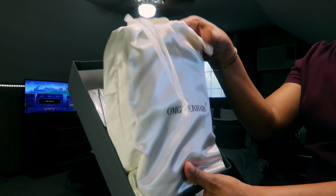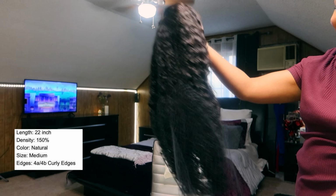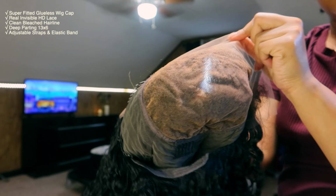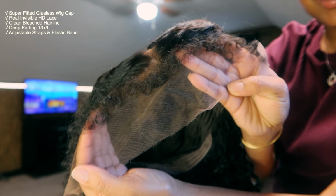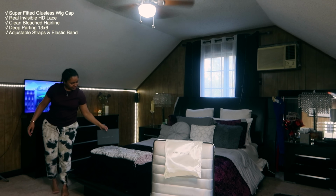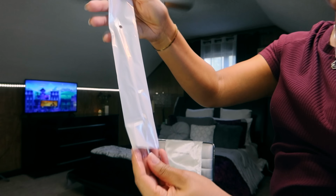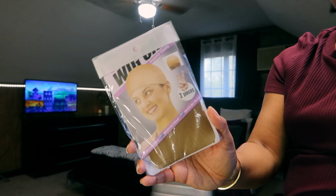The length is 22 inches, the density is 150%, the color is natural, the size is medium, the edges are 4A, 4B curly edges. We have the super fitted glueless wig cap, the real invisible HD lace, so it's gonna lay perfectly. Clean bleached hairline, so we don't have to bleach the knots. Y'all know we love that. We got the deep parting, 13x6. It comes with the adjustable straps and the elastic band. They also included a rat tail comb, a little edge scarf, and some clippy clips, and the wig caps.